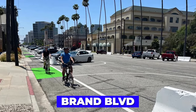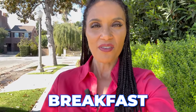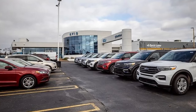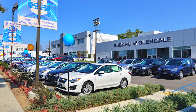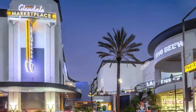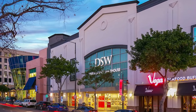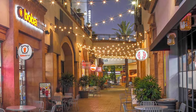And we cannot talk about Glendale without talking about Brand Boulevard. One end of Brand Boulevard, you'll find dining, coffee for lunch, brunch, breakfast, what have you. Great place to hang out. The other end, or the opposite end of Brand Boulevard, is Brand Boulevard of Cars. Here you find 21 different manufacturers selling used and new cars. Glendale Marketplace, more shopping at this shopping plaza, and also many great casual restaurants right here on Brand Boulevard.